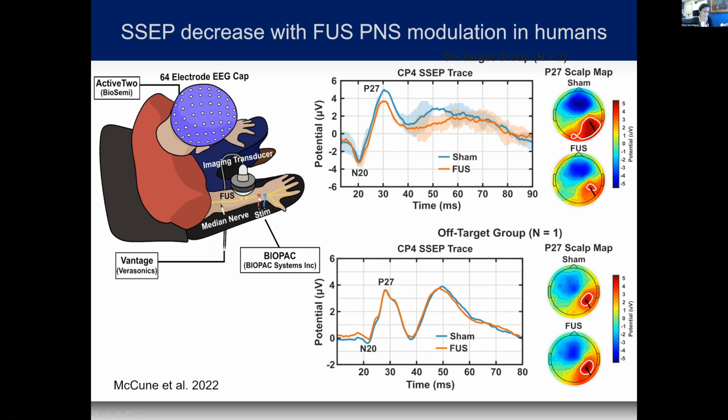So again, the same stimulation close to the wrist of the subject, and then we have the focused ultrasound here, more upstream, again on the median nerve with the imaging transducer. And then we could see that when we were on target, this is the on-target group up here, we were able to see a suppression of the somatosensory cortex EEG potential as a result of the ultrasound around the somatosensory region. And when we would stimulate but outside the nerve region, we call this the off-target group, we have a very similar EEG trace compared to the sham.